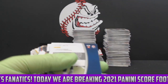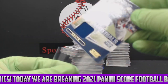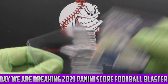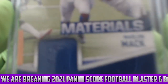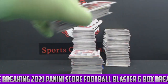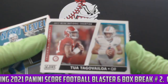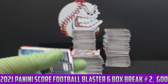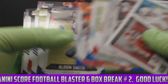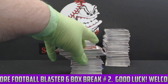Well, we have a hit here for the Indianapolis Colts. Looks like we got ourselves a Marlon Mack Scoring Materials jersey card. Marlon Mack for the Indianapolis Colts. Lewis F. Marlon Mack Scoring Materials jersey card. Nice hit there for you. There was another Zach Wilson I missed. No, we're all good.